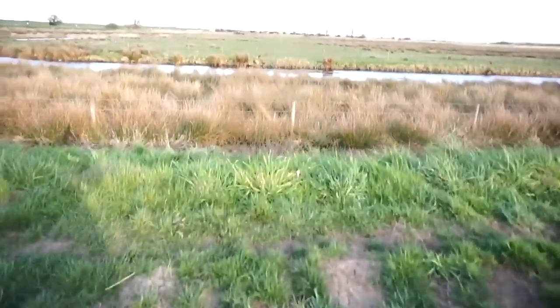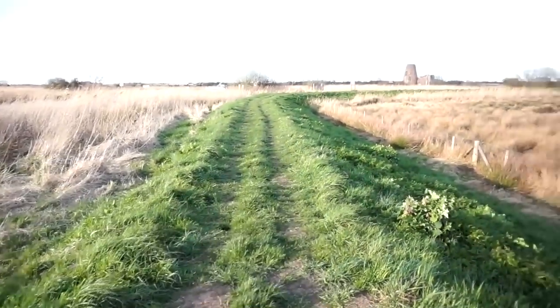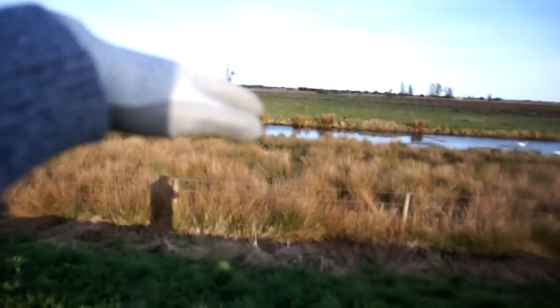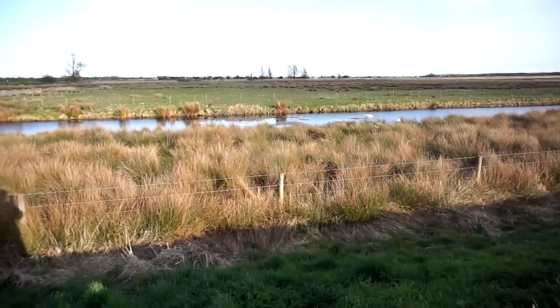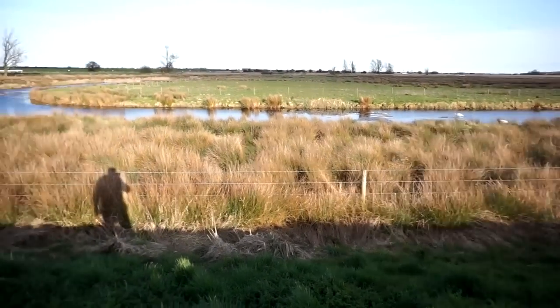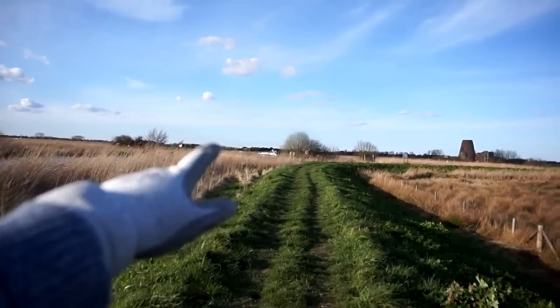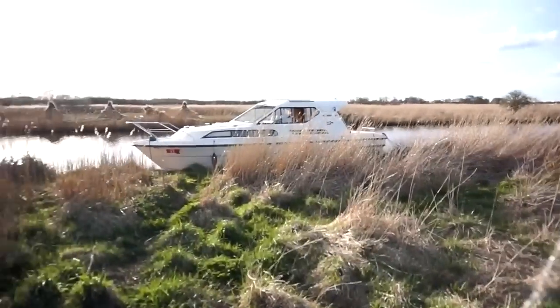This is the main flood defence bank here, as you can see. This is where the diggers come and level it out. Much of the marshland here is below the river level, which is why it's so important that they have these. But there is St Benet's, there's the moorings, there's the main River Bure, there's us.